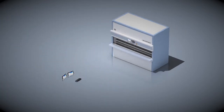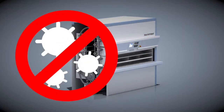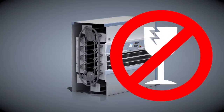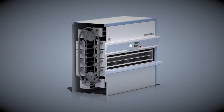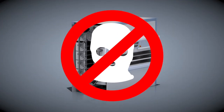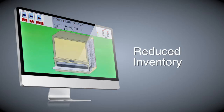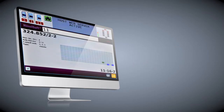With your inventory enclosed and secured within the Rotomat, you'll have a reduced risk of contamination, reduced risk of damaged wraps or compromised trays, reduced risk of environmental contamination, and reduced losses from mistakes or theft. Hanel controllers offer advanced inventory management options that deliver real cost savings through reduced inventory and just-in-time availability of all items. All of these factors are a real asset in helping you maintain Joint Commission compliance.